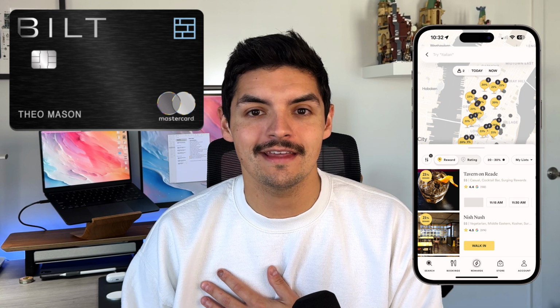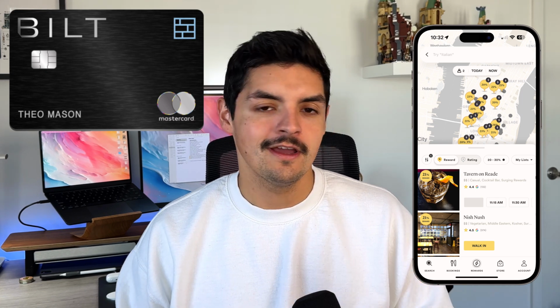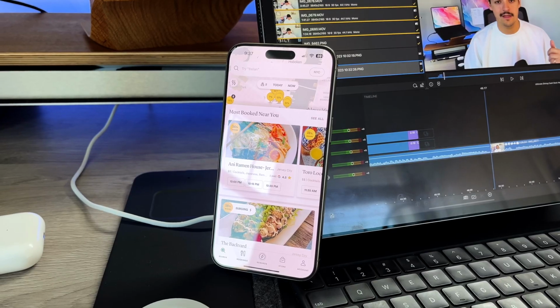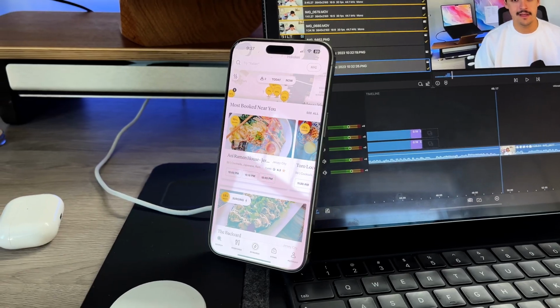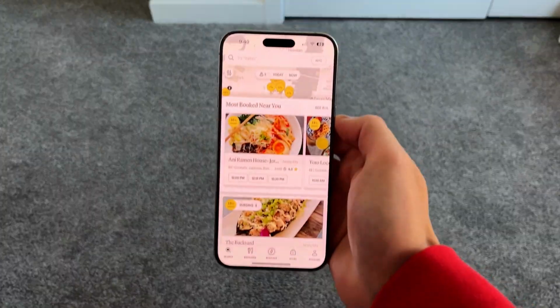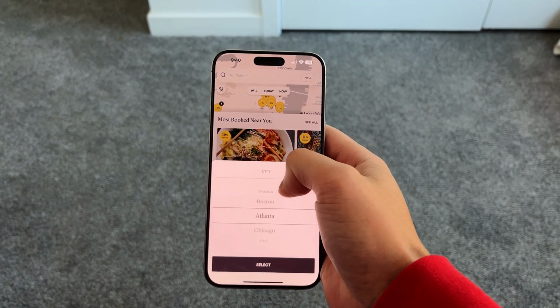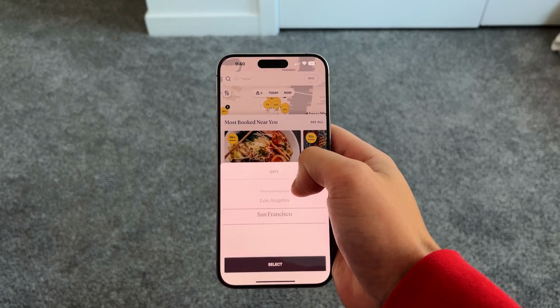Now, I've been using the app Seated for years, and it's pretty much just an application that has a bunch of restaurants on there that allows you to get cash back at those restaurants after you've dined in, and it's absolutely amazing, and they're constantly adding more and more restaurants. As a quick caveat, Seated mostly only works in big major cities, so we're talking New York City, Dallas, Boston, Atlanta, Chicago, Washington, D.C., Philadelphia, LA, and San Francisco. If you aren't in or around any of these cities, then unfortunately you will not be able to get this 41% cash back.